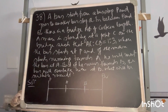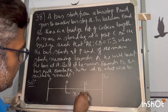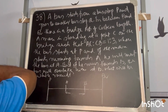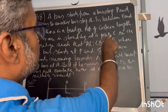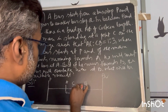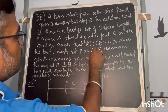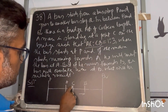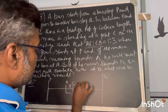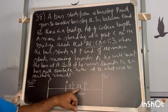Okay, fine, a certain length. This length is not set. A man is standing at point C. This is another point C on the bridge, such that AC to CB is 1:3. That means this distance to CB is 1:3. So I can assume this is X, then this is 3X. That is easy to represent the length. Then the total length will be 4X.